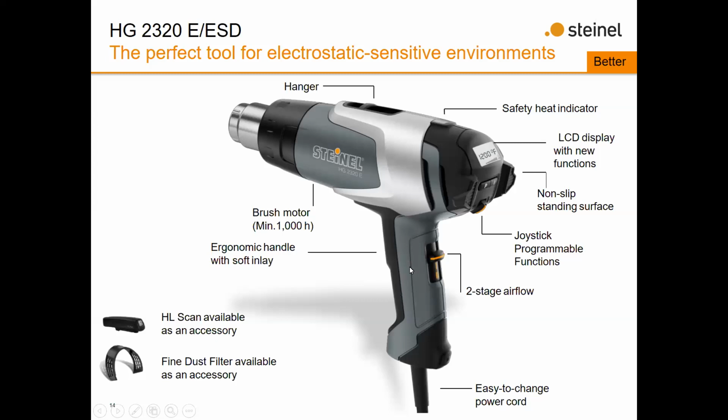You've got the ergonomically designed soft handle here, the 2-stage airflow, but you also have joystick and programming features here where you can actually preset the programming and lock it. And you can see the LCD screen there, a little bit more robust. And again, you've got the HL scan and the dust filter available as well. But really the big step up here on the 2320 is going to give you the programming and the 10-degree increments with the joystick and being able to program and lock it.